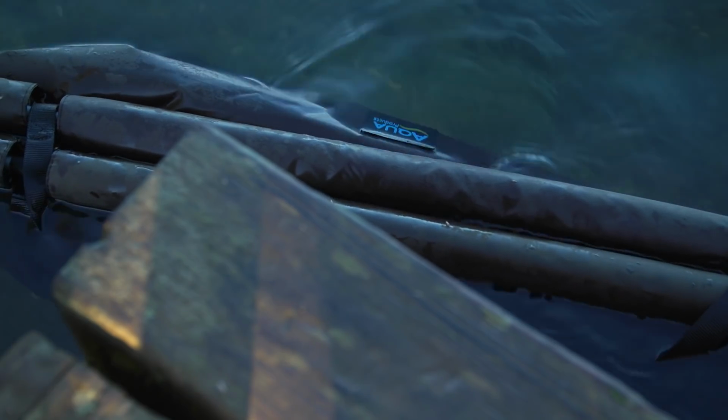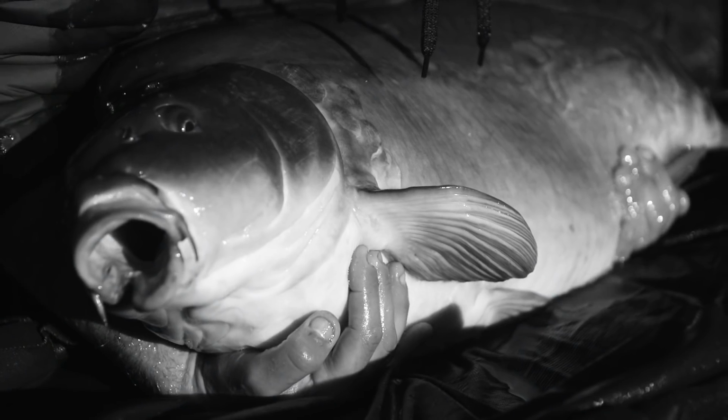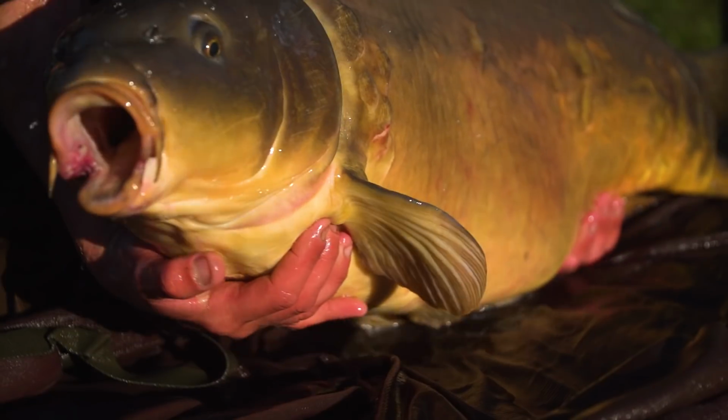Yeah, it's turned out to be a crazy trip really. Done the two nights so far and ended up with 11 and lost one. That big unit that I caught in the summer last year, just over 45, we had him again, 44.10.